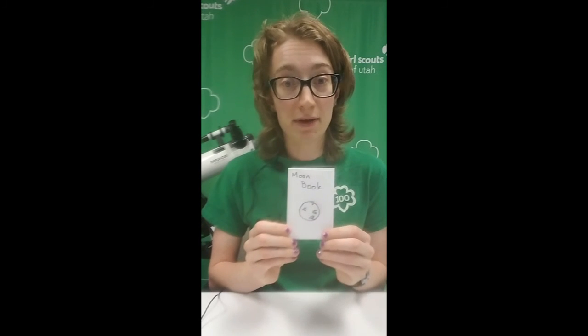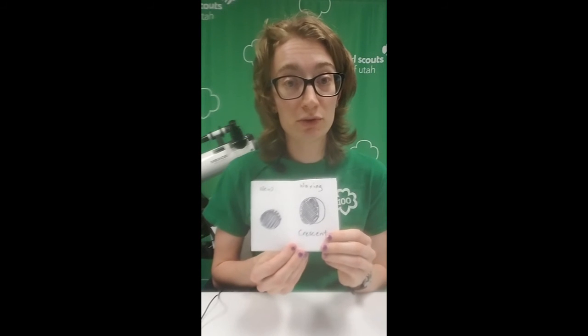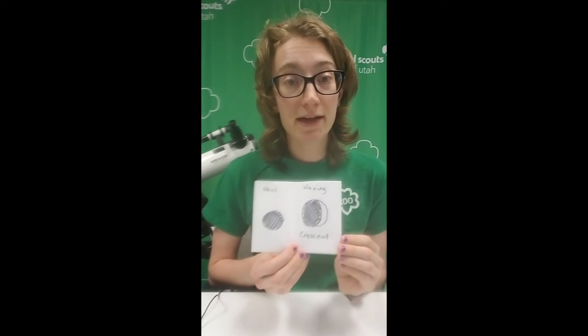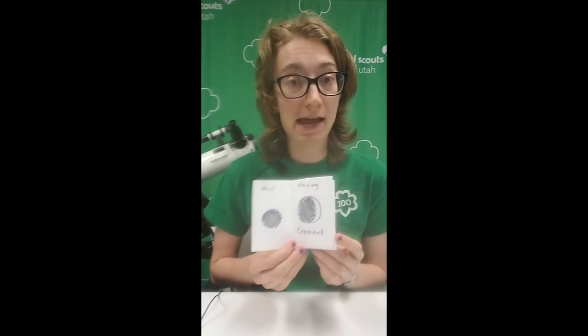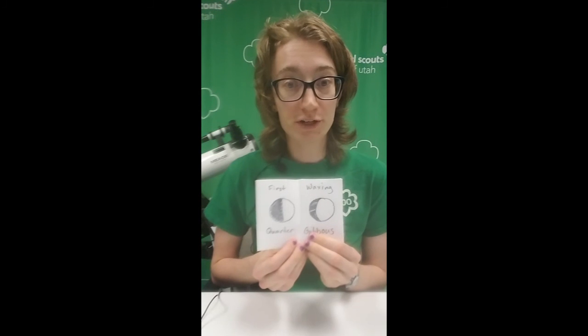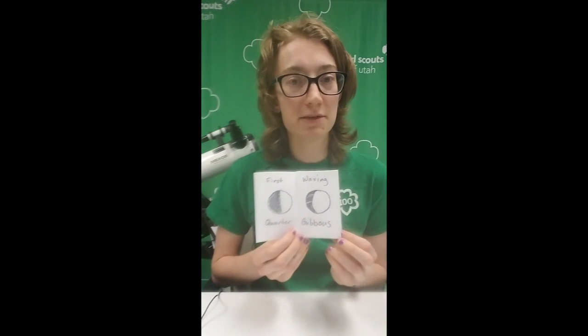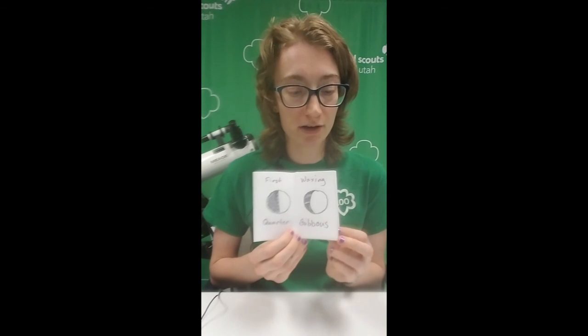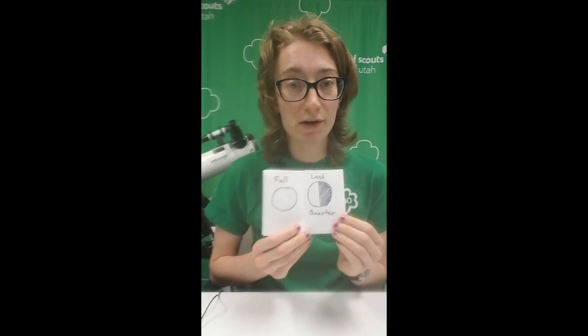So I decorated mine with a picture of the moon, and then inside I started with a new moon, which is when there's no moon that you can see, and then went to waxing crescent, which is when it's less than half full, then first quarter, then waxing gibbous. Gibbous is when it's more than a quarter but not all the way full, and then a full moon, and then the last quarter. And those are my moon phases.